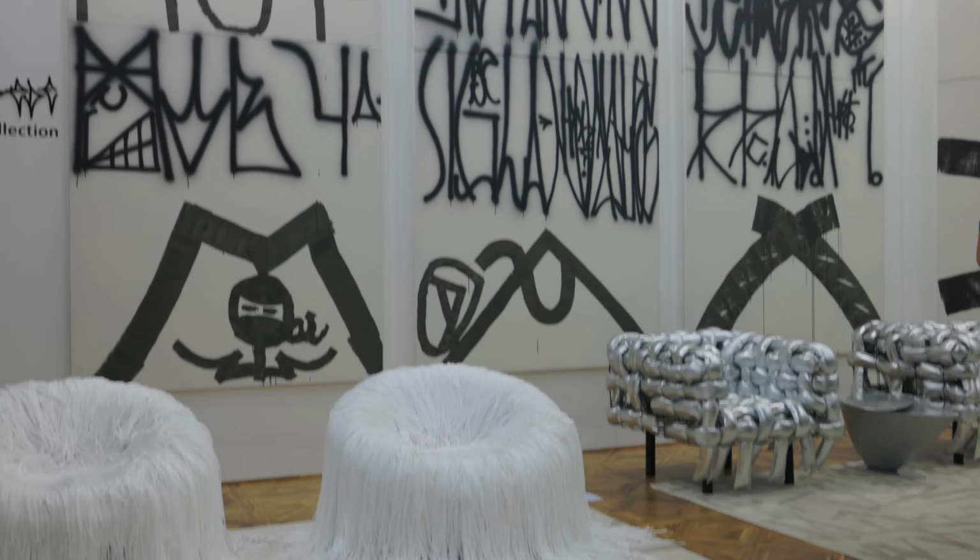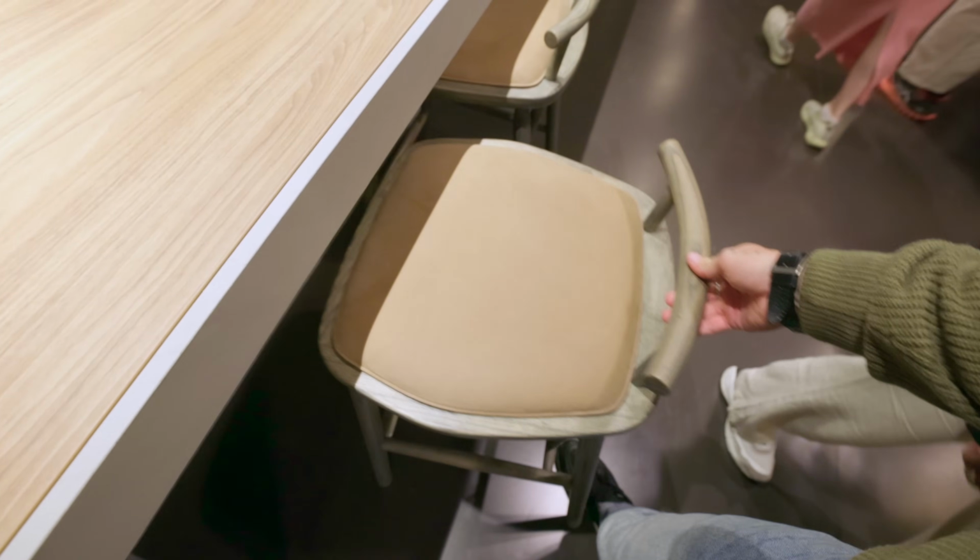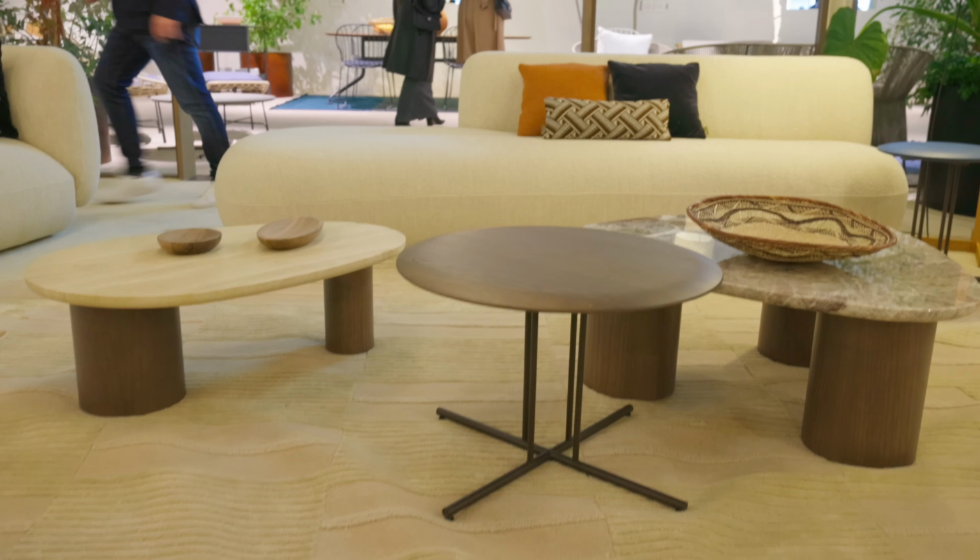And when you buy a piece of furniture like that, you're not just buying a chair to sit on or a table to eat at. You're buying a piece of history. You're buying into a story.